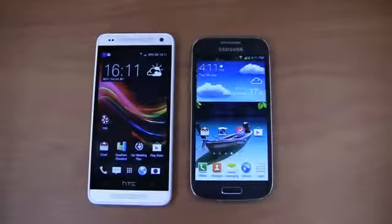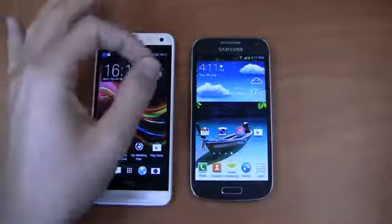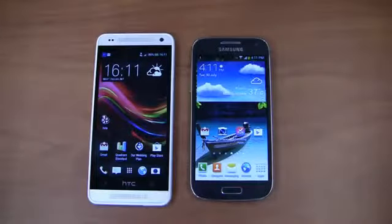It's a dogfight battle between two babies that have bigger brothers that we've already put head-to-head together in a PhoneDog video. This is the HTC One Mini. This is the Samsung Galaxy S4 Mini. Mini versions of their respective bigger brothers, but not just mini devices with the same specs. There are a lot of differences between the mini versions and their older brothers.